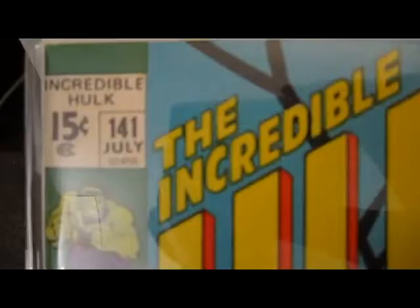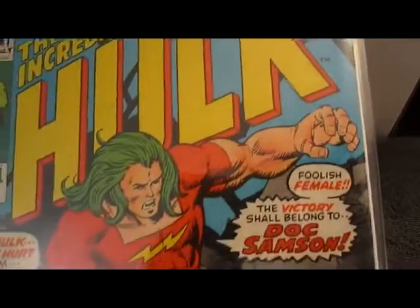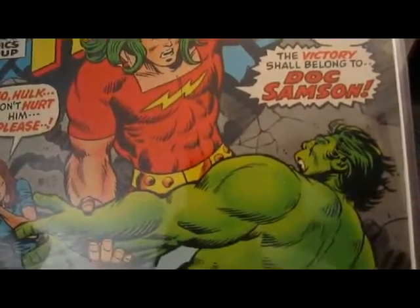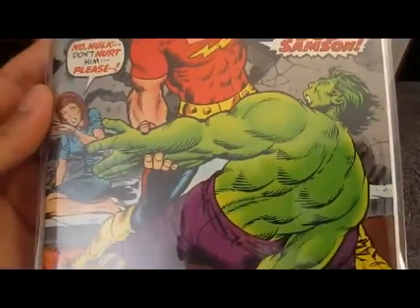Nothing wrong with this copy at all. I mean, there's really sharp corners, no creasing or chips, none of that. Just very solid copy. Off-white pages. So again, this is number 141.